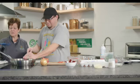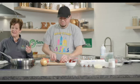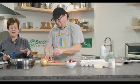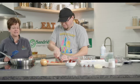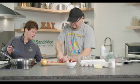I love this recipe because not only does it have protein in it, with the eggs, a great way to start the morning, but it also has vegetables in it, which sometimes is hard to get in at breakfast. As a dietitian, I always say you get bonus points if you can work some vegetables into your breakfast. And this recipe does that.